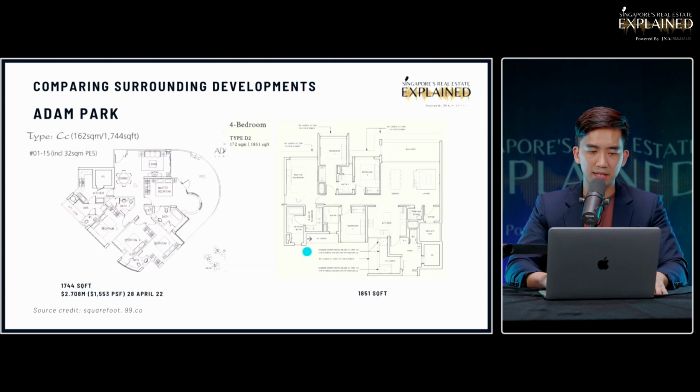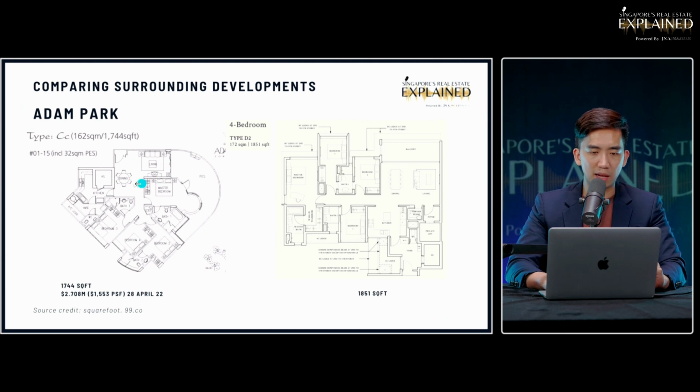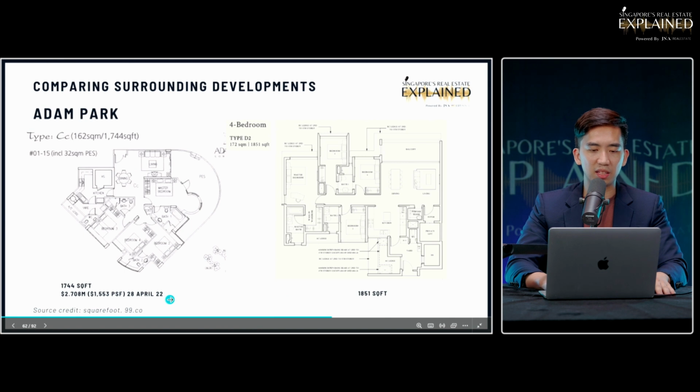And next up, let's take a look at the 4-bedder. The 4-bedder is very interesting. It has a huge PSF for the one that transacted, 1,744 square feet. Curved area, bedroom 1, 2, 3, and the master bedroom is very interesting over here. Living room is much tighter, smaller, more compact. And they transacted a long time ago. So there's very little supply for 4-bedroom over there.